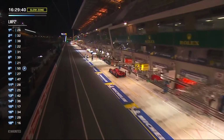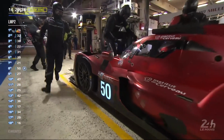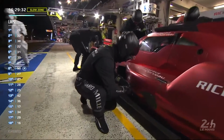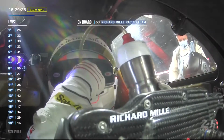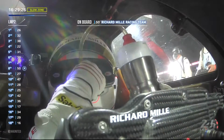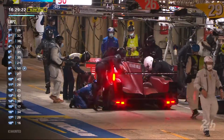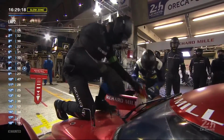Really good, oh, I don't want to say this yet, really strong run for the Richemille Racing Team, car number 50. Please don't say anything like that again. Every time you've said something about a car, I know it's had a problem. But this team and this crew have had lots of problems so far this season in the European Le Mans Series. If things are going to really fall their way, this would be a great place for Lady Luck to start smiling on them. She's staying in.